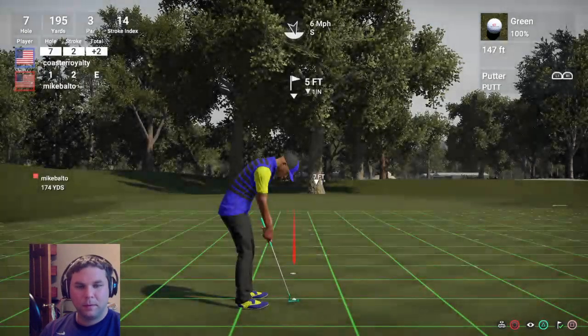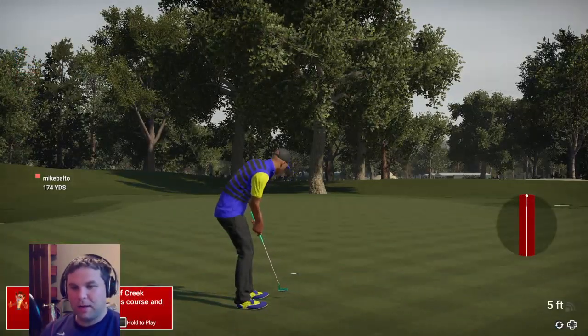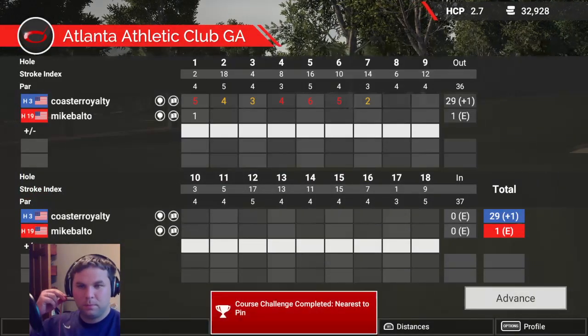All right, this next one's for birdie. And we'll sink that birdie, so that's a nice way to come back there after the 2 drop shots, and that'll bring us back to 1 over.